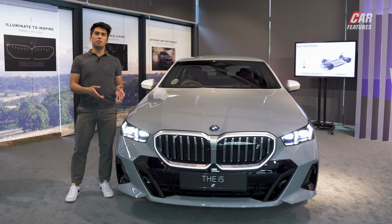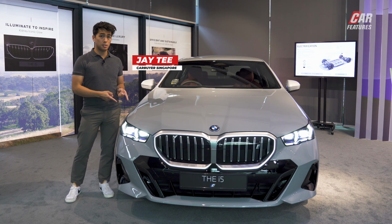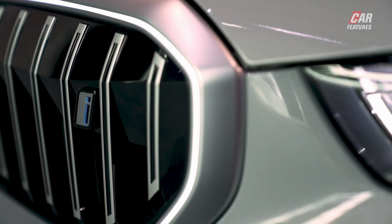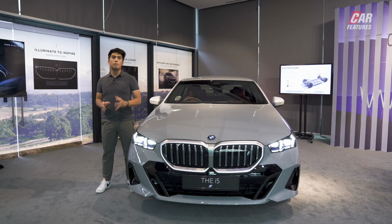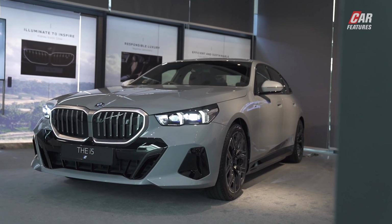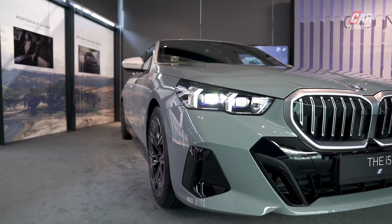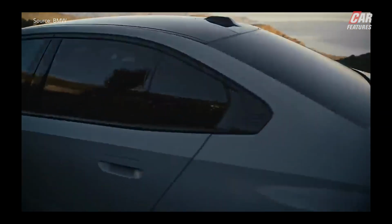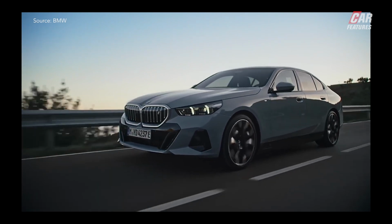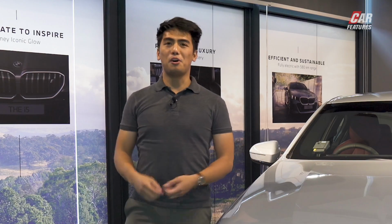Now, it's been 8 generations and the 5 Series has grown considerably, but the big news for this particular generation is it comes in fully electric form, as you can see from this i badge here. Now I say big, but I really do mean big because this car measures over 5 meters long, 5,060 millimeters to be exact. And it's also wider now, almost 2 meters wide, just 10 millimeters under 2 meters. And seriously, the dimensions have grown so considerably that this is really stacking up against the likes of older 7 Series cars from before I was born.